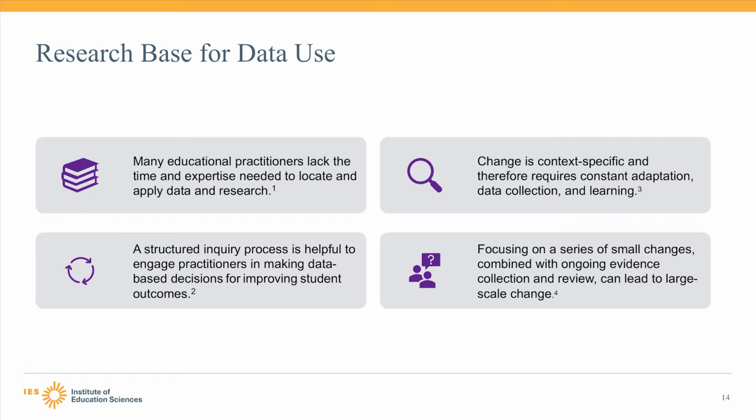So yes, now we're going to talk more about how we actually use evidence and data to improve tutoring programs in Tiverton, Rhode Island. So as Christina said, it's important for your tutoring program to be driven by data. There's a lot of evidence about the importance of using data to improve student outcomes that I'm sure we're all familiar with. And at the same time, we know from the research on data use that practitioners often need support in effectively using data.